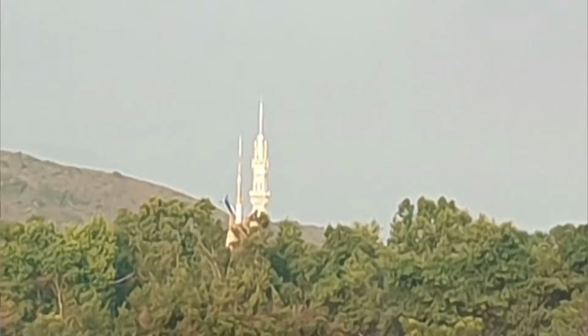We actually ended up getting a view of the tip of Cinderella's castle. Sorry, the tip of Sleeping Beauty's castle. And then we could see a little bit of Toy Story Land, like the top of RC Racer and the parachute drop, which was actually quite cool. So it shows you you're not actually that far away from the park itself. That was the cheapest one.